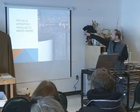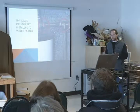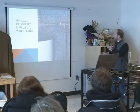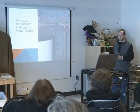This is outside the water heater, so your outside air is cooling that water off really fast. So it's improperly installed. That's a correction. We're going to make sure it gets fixed.